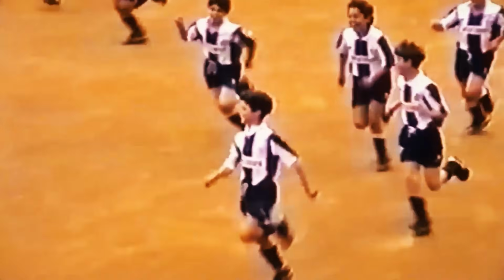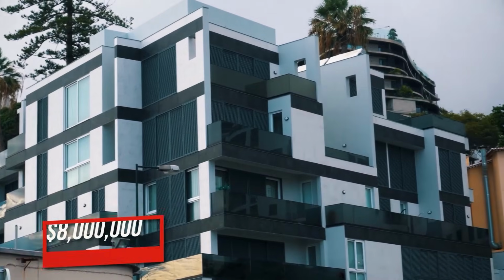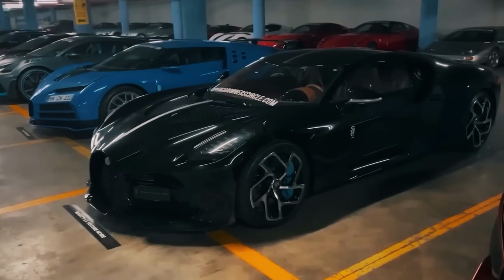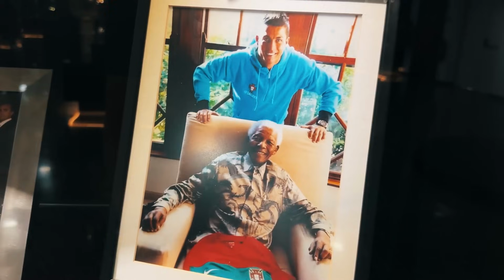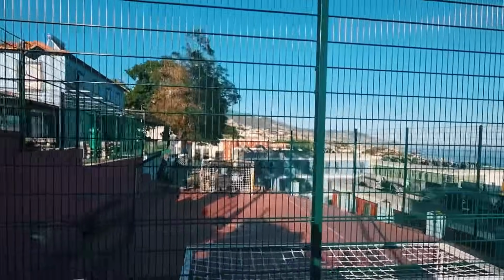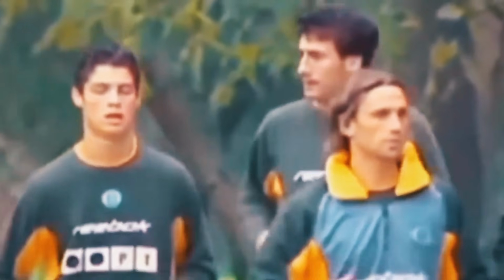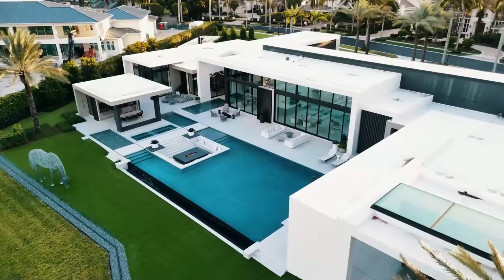On Madeira, where it all began, his house stands right above the apartment where he grew up. Construction cost about $8 million. 7 floors connected by private elevators. On the upper levels are glass walls with a view of the Atlantic, a rooftop pool, and a garage where you can fit a dozen supercars. Inside, there is a small museum with his first boots, childhood photos, and early awards. You step onto the balcony, and you see the stadium where he once was a teenager with a dream. This is not just a home, it is a constant reminder of where he escaped from.